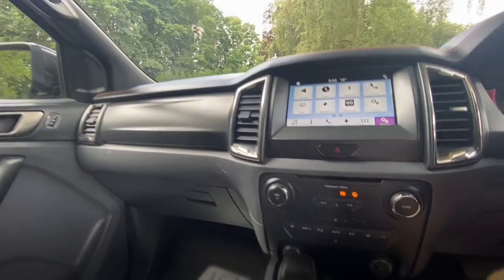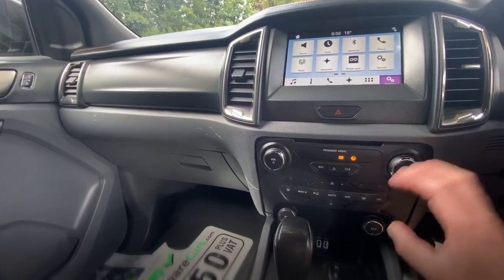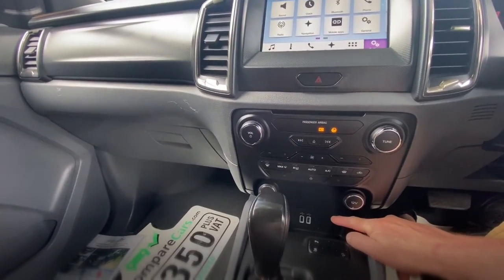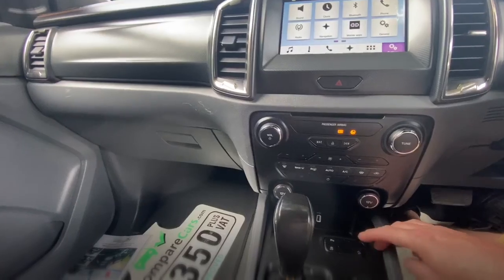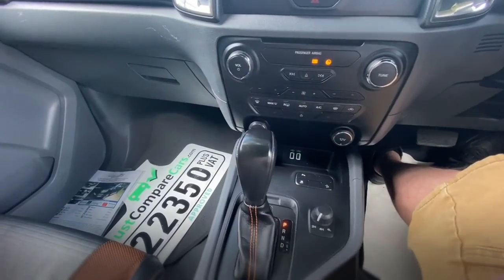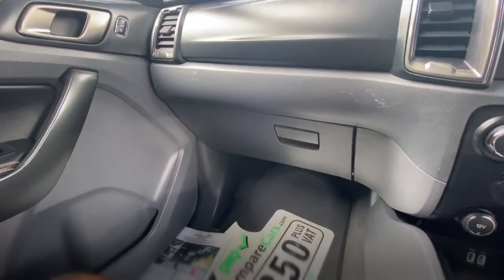And obviously you've got your climate, which is up there, or you can use it on your screen, or you can use it down below, and that just switches it on and off. Down below here you've got your two USBs, parking sensors, stability control, hill descent, and then obviously switchable 4-wheel drive. It's a 6-speed automatic gearbox, and you're looking at about 32-33 miles per gallon, something like that.